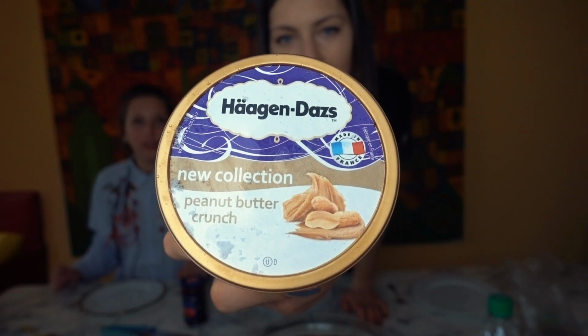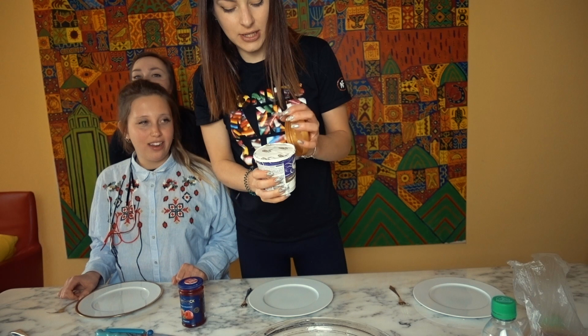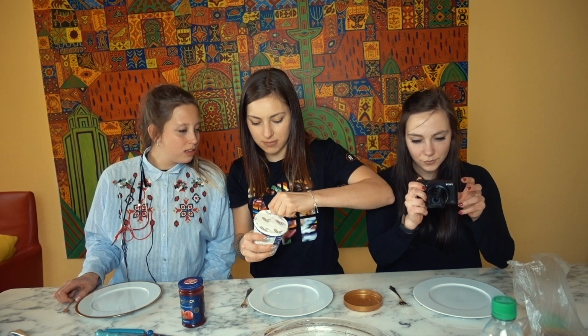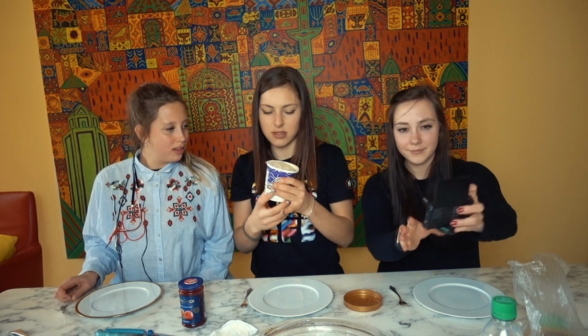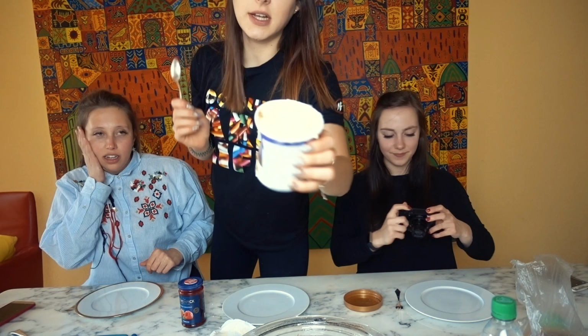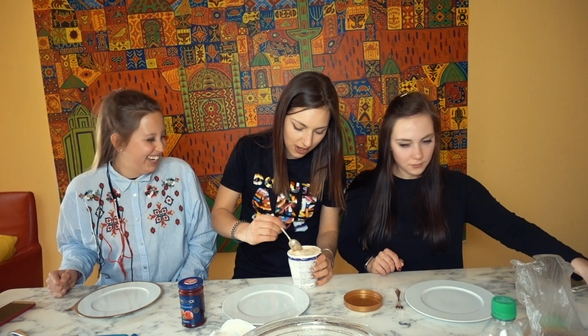Okay, guys, we're back for dessert. And we are going to give Häagen-Dazs Crunchy Peanut a taste test. I heard a lot about this ice cream. And I don't know what to think. I think I have to melt this a little bit. I'm gonna put this in the microwave for a few seconds. So this is what it looks like. And oh shit. Oops. Okay, I'm gonna give it a try.